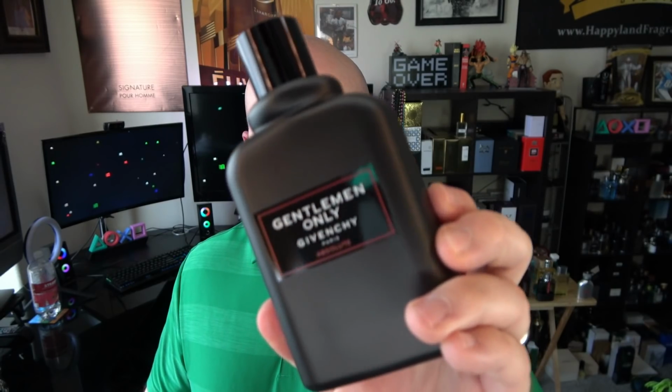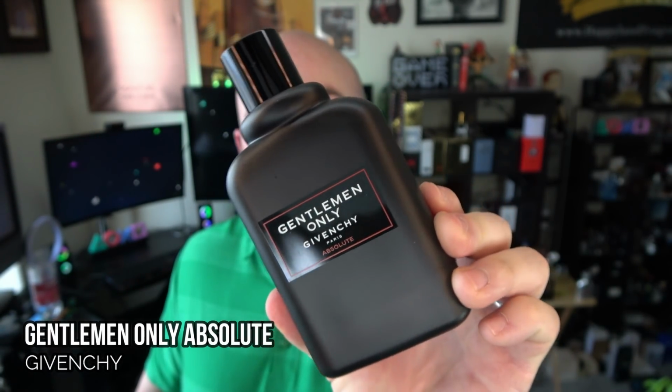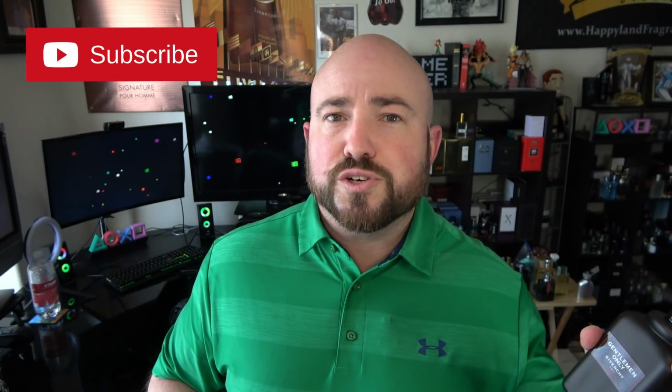Nothing new, but relatively new to me, is Givenchy Gentleman Only Absolute, another absolute flanker. Basically, take Spice Bomb, and if I'm being honest here, make it a little bit better. A little bit richer, about just as loud. Man, the spices are just dialed up a little bit on this one compared to Spice Bomb. It's going to remind you of Spice Bomb, don't get me wrong, but it doesn't smell exactly like it.